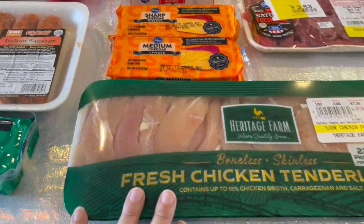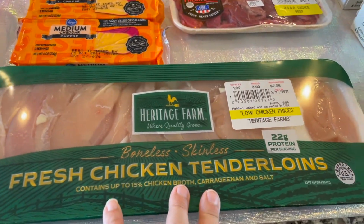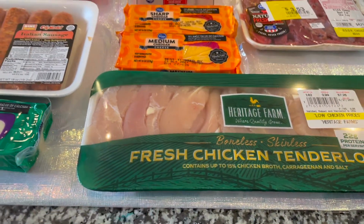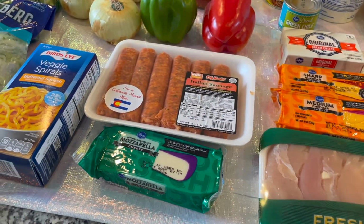And here we have the chicken for that, as well as for a couple of other nights worth of dinner as well. This was $7.26 for this big old pack. Good price to me. Moving into meal number 3, we're going to be doing an Italian sausage bake.